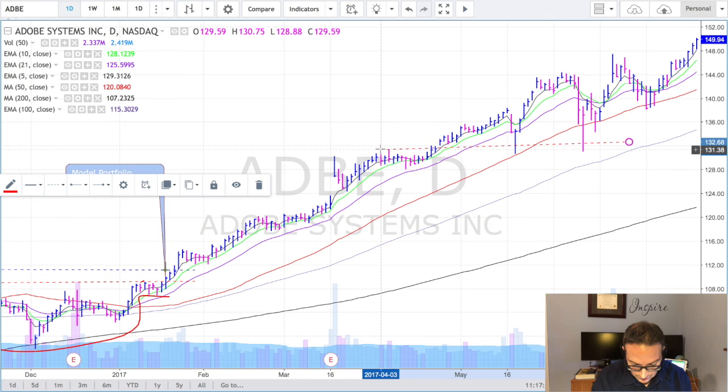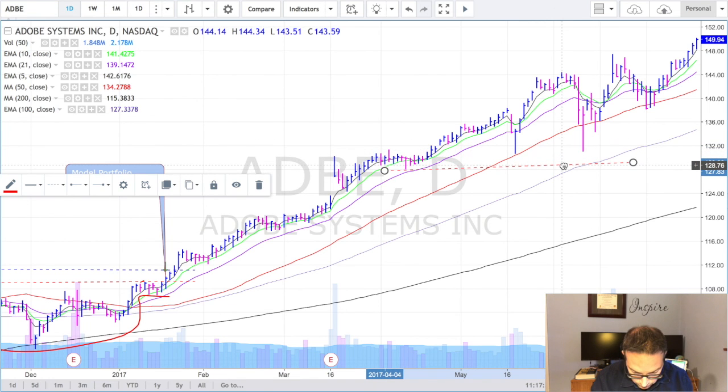So support would have been right down here at this point, right? So it tested this level over here, and that's right around where we were keeping our stop, and it didn't trigger that, and it just kept on rallying. So we like to keep, when we're trading on an intermediate term basis and we're trying to hold for the bulk of the move, that's the purpose of this particular account.